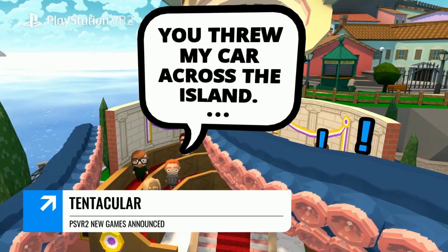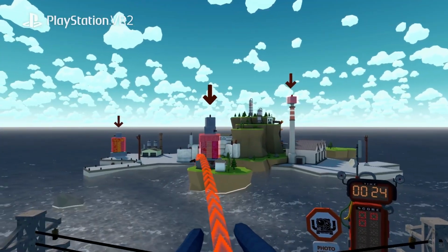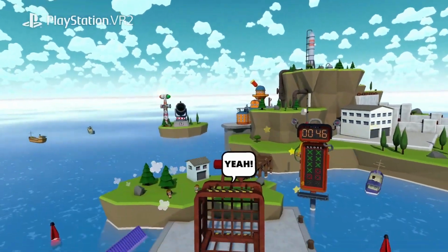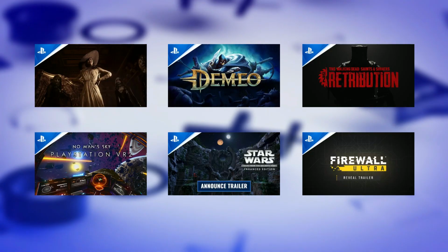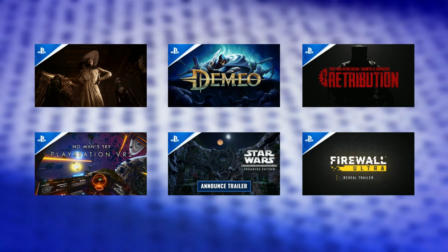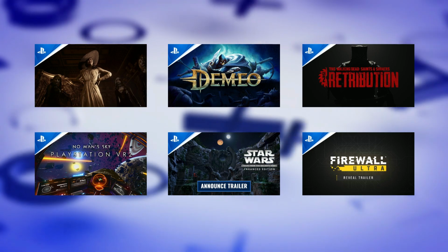Last is Tentacular, a physics-based adventure with a heartwarming story and humor where you will solve puzzles with playful tools or wreak havoc. It comes from Firepunch Games, soon for PSVR2. Other already announced games include Resident Evil Village, Resident Evil 4 Remake, No Man's Sky, The Walking Dead Saints and Sinners Chapter 2, Firewall Ultra, Demeo, and Star Wars Tales from the Galaxy's Edge.